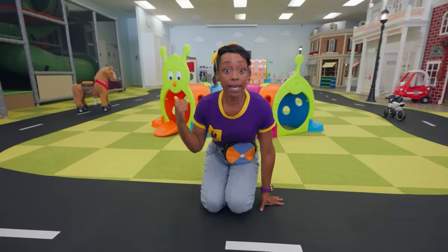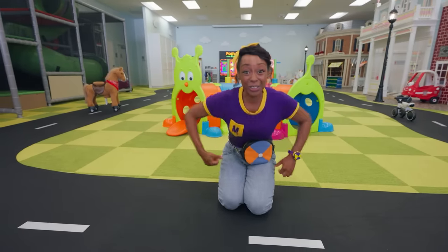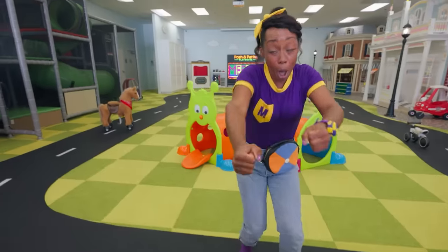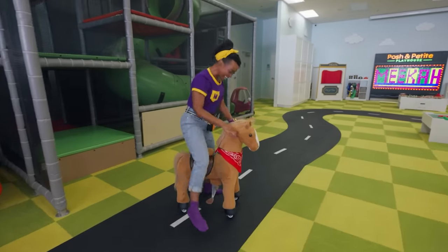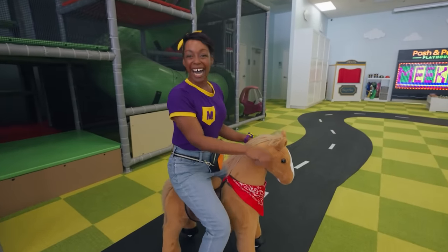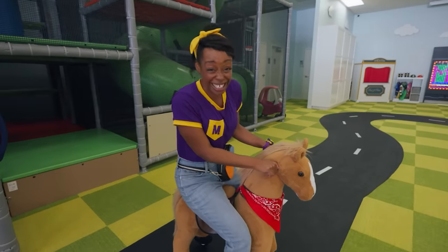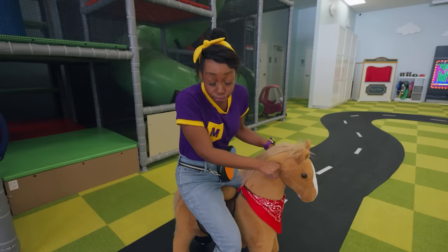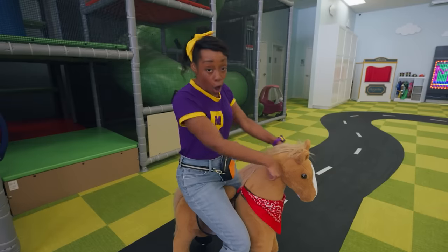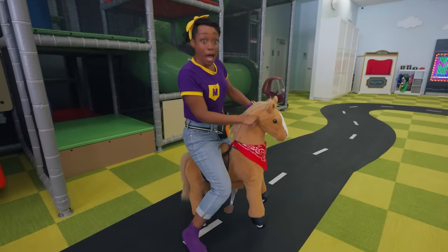Oh, check it out. Do you see that horse over there? Let's drive our car over to him. Hello, horsey. I'm gonna name him Popsicle, 'cause I really love popsicles. Can you pretend to be a horse? Neigh! Whoa! Oh, he's got a lot of horsepower. Let's go!